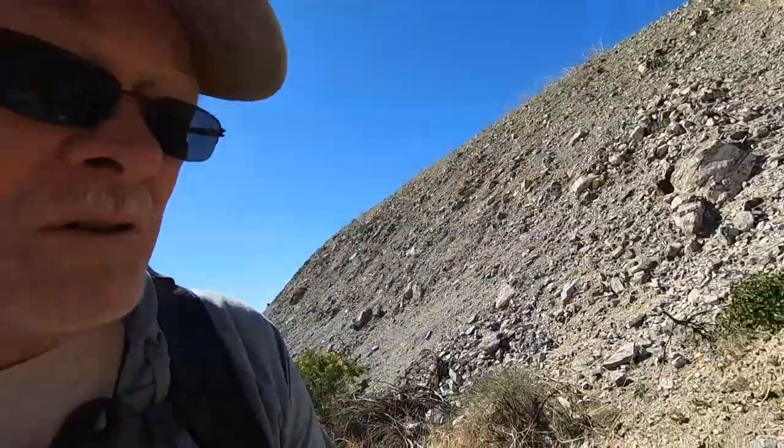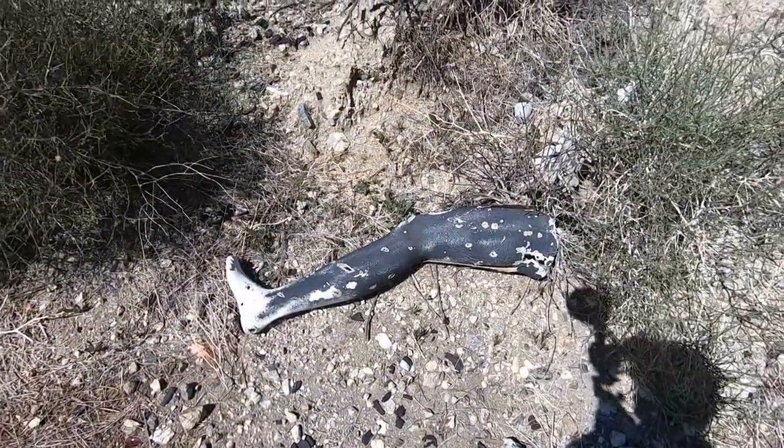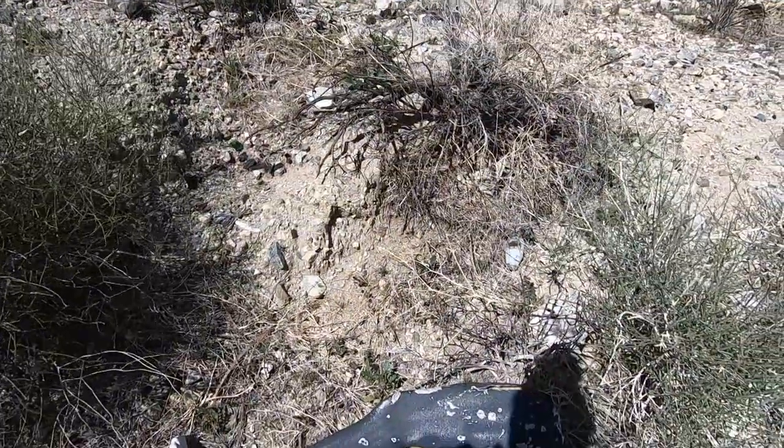Well, we've only gone a short ways on the trail so far, and unfortunately we have found a severed leg. It's pretty disgusting. Kids, turn away if you're watching this. Adults, okay, get ready to get sick. Look. Seems to be a fiberglass leg, actually. Maybe it's a custom. Yep, I think it's okay. All right, let's continue.